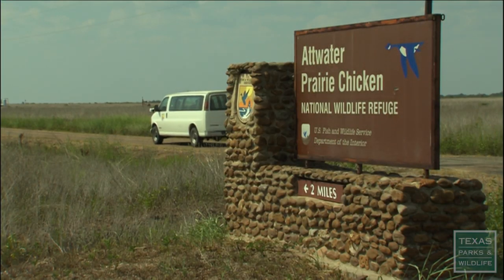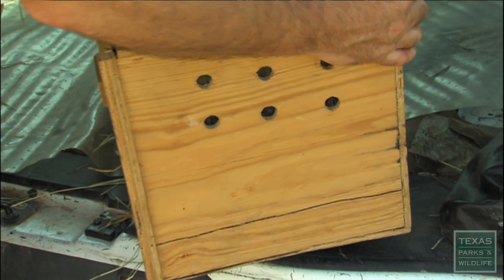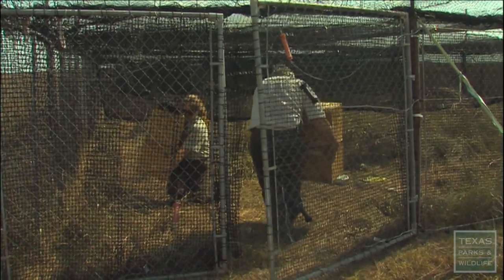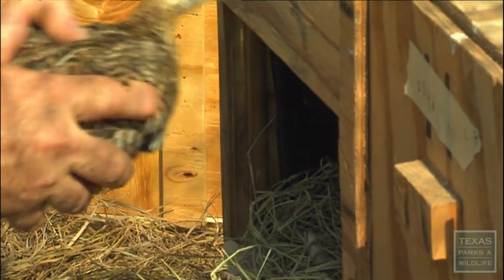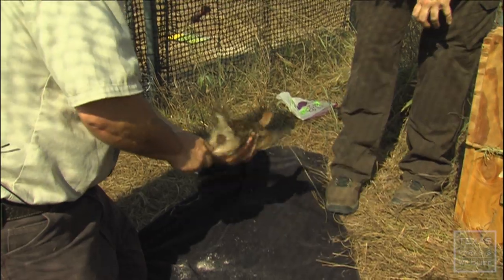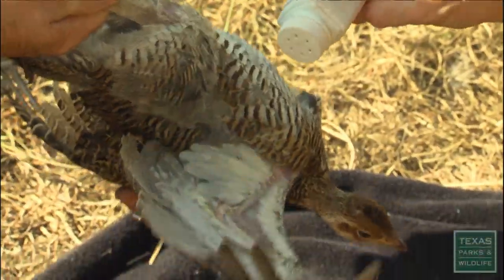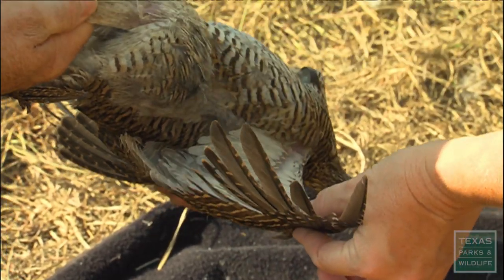It's a long journey to their new home, as these captive birds are for now the lifeblood for this entire species. Okay. She's in good shape. Ready to roll, aren't you?